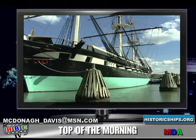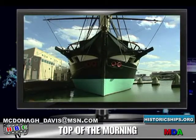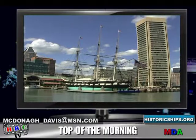USS Constellation. There's a grand lady in Baltimore who has taken her rightful place as the Inner Harbor's crown jewel in the heart of the Chesapeake Bay.